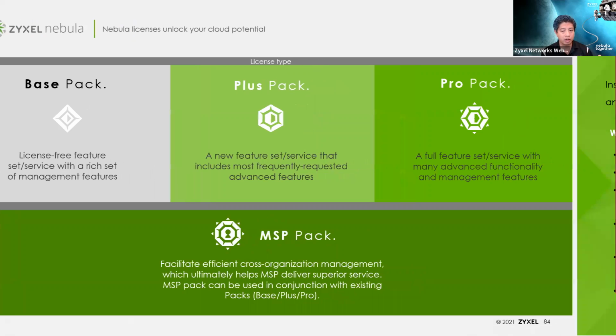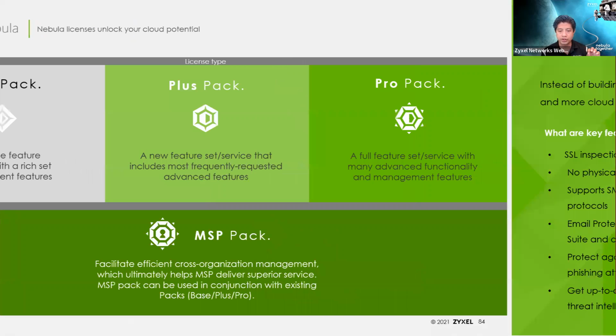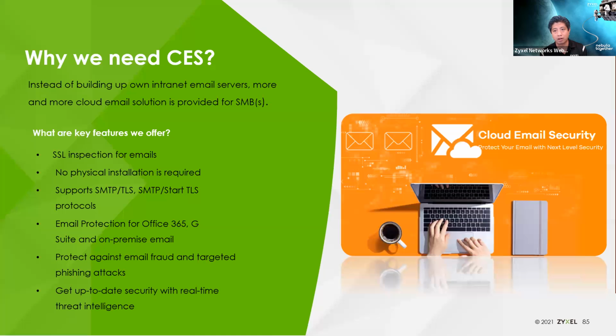So I mentioned earlier about cloud and our anti-spam not being available in our older USG models. So what we've introduced is what we call cloud email security. It's a holistic solution. It's in the cloud. It's integrated with whatever you already have available, whether it be a server, a cloud service, or cloud email. We've integrated with that, so it can actually SSL inspect. There are no physical installations that you have to install. It supports all of the SNMP protocols that are there.